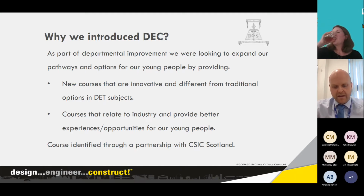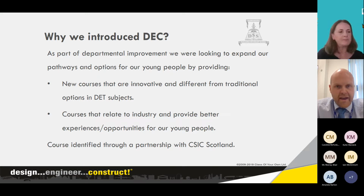It has been set out for quite a while now, and it's been shared with quite a few schools, and there are quite a lot of schools on the West Coast in particular now picking up the DEC course. And for us, the reason why we introduced it was as part of our departmental improvement plan.